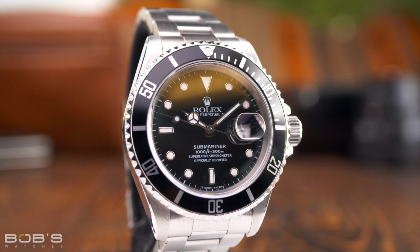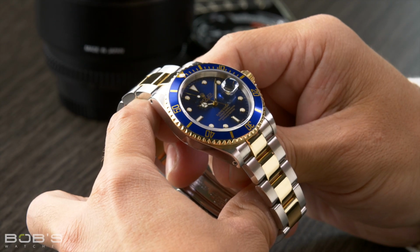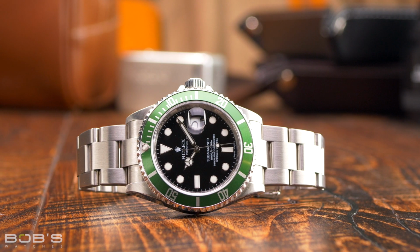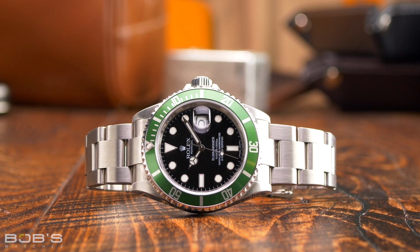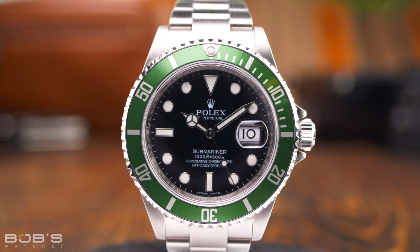Prices for stainless steel models like the reference 14060 or 16610 can typically be found for anywhere between $8,000 and $9,000, and two-tone models like the reference 16613 can often be purchased for only a slight premium above this. However, should you want the green bezel version from this generation, the 50th anniversary Kermit Submariner reference 16610LV, expect to pay a steep premium compared to the all-black model due to the extreme collectability of this reference.